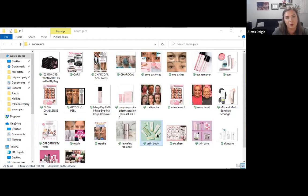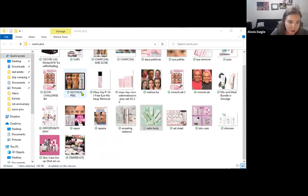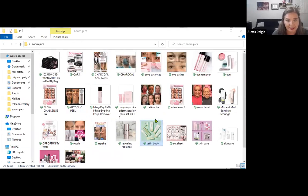This right here is what our satin lips look like. Our satin lips exfoliates the lips and adds a lip balm. There's also the satin hands that I was talking about earlier, and then we also have a satin body. I'm just showing y'all some popular items here just to give you a heads up.